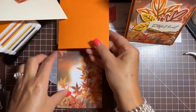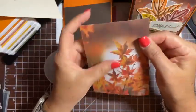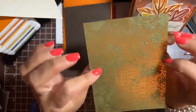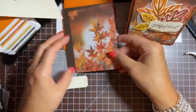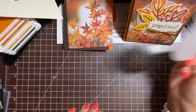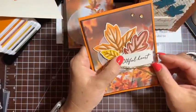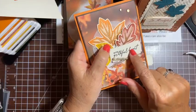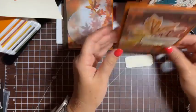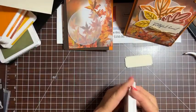All right, so that's our card base. We've got a couple layers. I used Early Espresso, and this is 5 1/4 by 4, and then this is 5 1/8 by 3 7/8, and this is that All About Autumn DSP. And it's the photograph of the leaves, which look really pretty. We've got our vellum circle that we talked about, and then we have With a Grateful Heart, and you can emboss this if you want. All I did was stamp it in Early Espresso. So let's go ahead and do that right away.